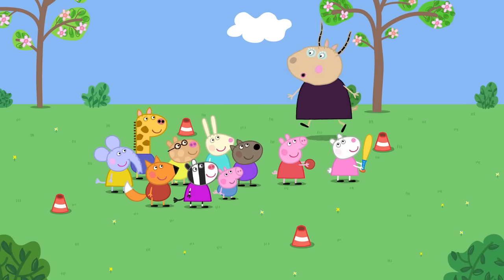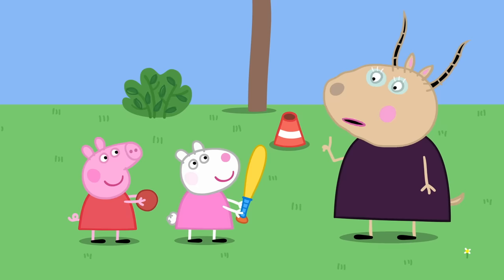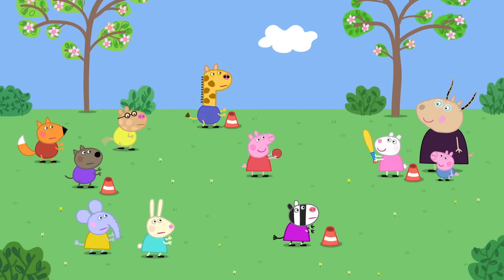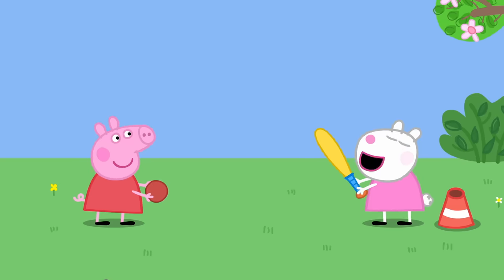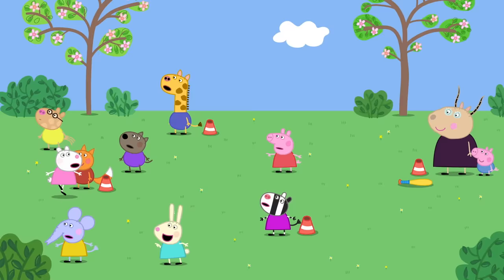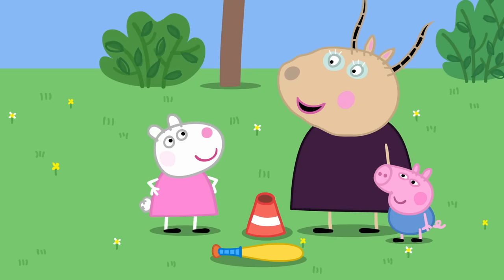You will run around the cones like this to win a point. But if anyone catches the ball, Suzy is out and gets no points. Let's play. Everyone takes their positions for bat and ball. Are you ready, Suzy? Stand back, everyone. I'm going to hit it a million miles. Ready? Ready. Run, Suzy! Run! Quick! Get the ball! I got all the way around. I win 1 point. Well done, Suzy.